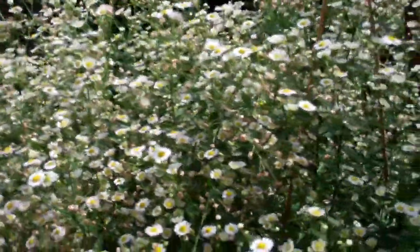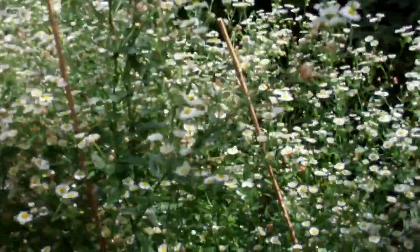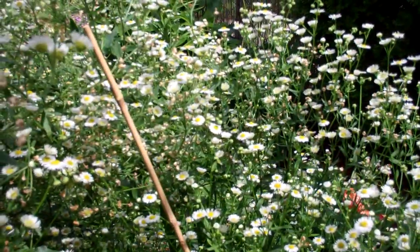Oh, this is not a weed. It is a beautiful plant. I love looking out the window and seeing it in the morning.